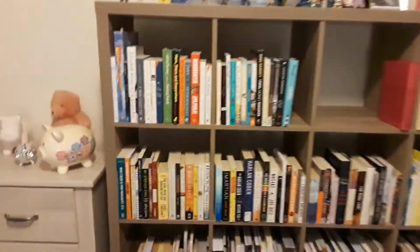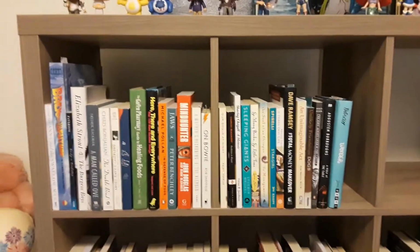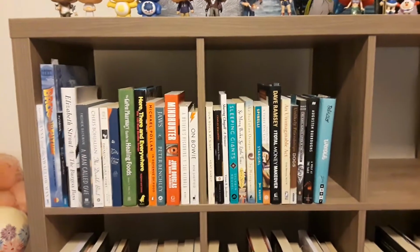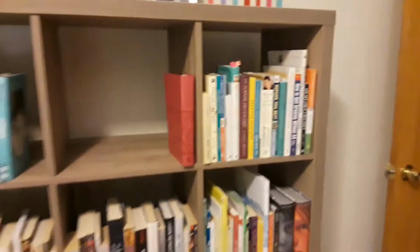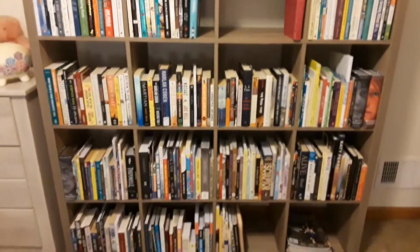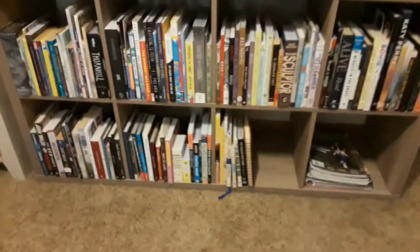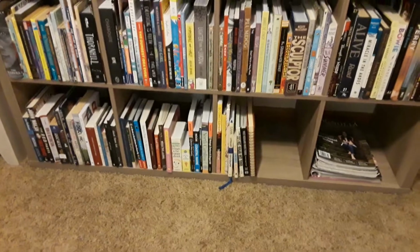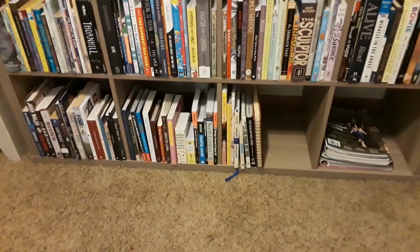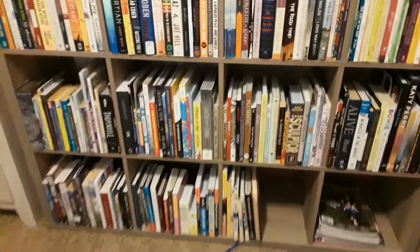Now, if you take a look, these first two cubes here underneath all the Funkos, those are my to-be-read books, the ones that I have not read. And the rest of the shelf from those two cubicles down are all books that I have read, except for a few way at the bottom, some of which are journals and some travel books, so I didn't really consider them books to read from cover to cover. They're more like reference books.